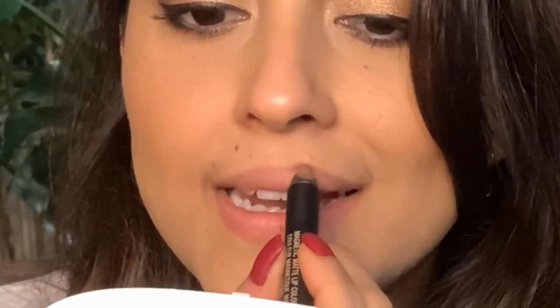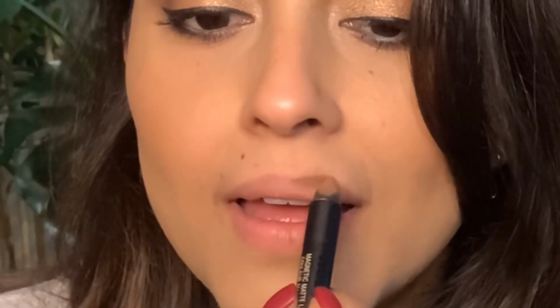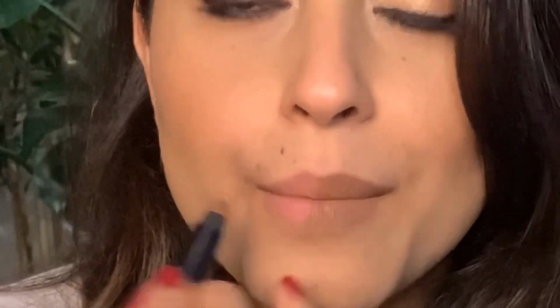So I'm just gonna apply, this one's Boho, so I'll apply that on half of my lip. So that's Boho, and here I'm applying Greystone.